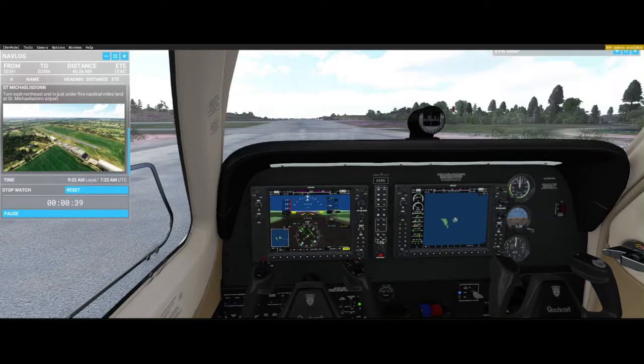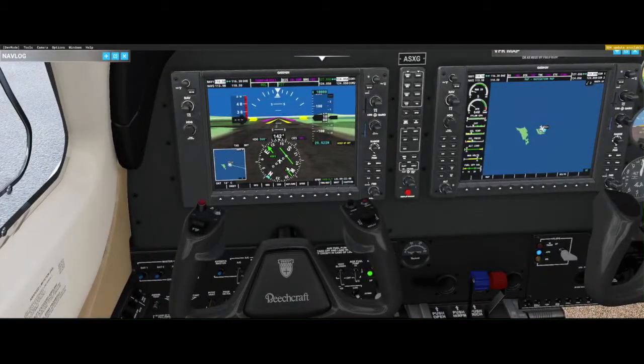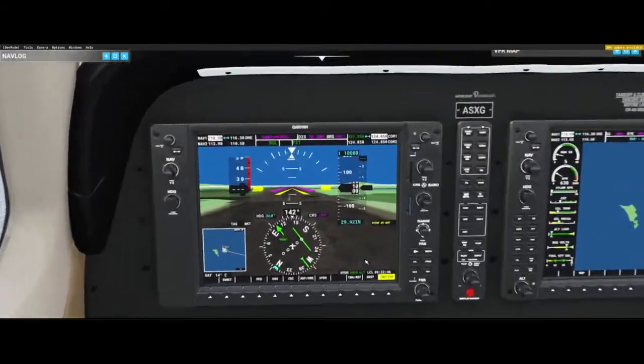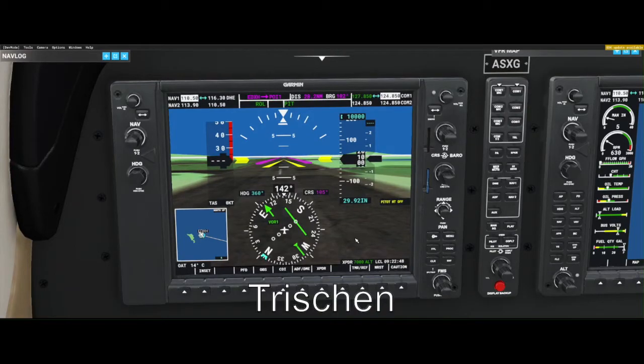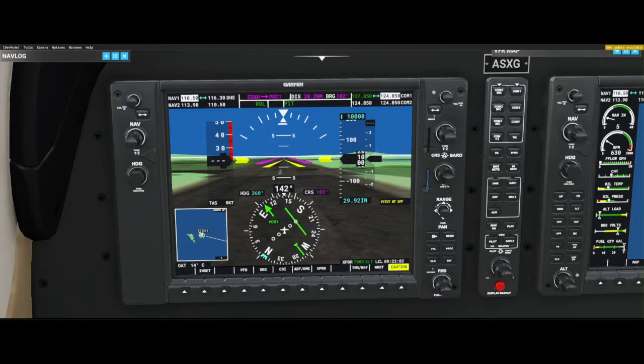Now let's go ahead and put the navlog and the VFR map away for a minute. With no landmarks to guide me, I need to rely on the VOR. So let's set the VOR from Heligoland Airport to Trischen. The island of Trischen is located in Meldorf Bay, about 8.7 miles from the coast of Dithmarschen, in North Germany. It is 7.5 miles from the Trischendam embankment. Friedrichskoog owns the island, which is only occupied from March to October by a bird warden representing NABU. That's short for Nature and Biodiversity Conservation Union.